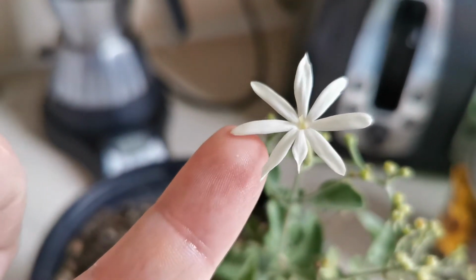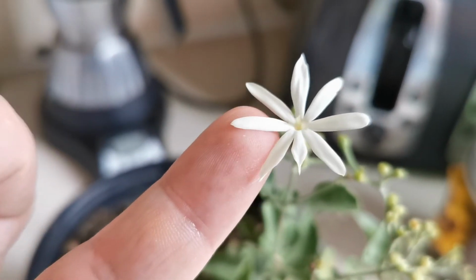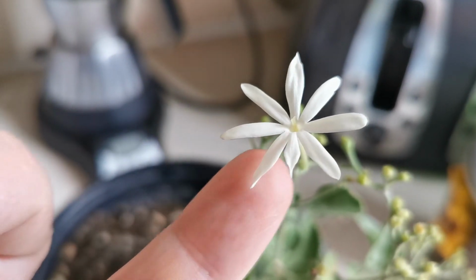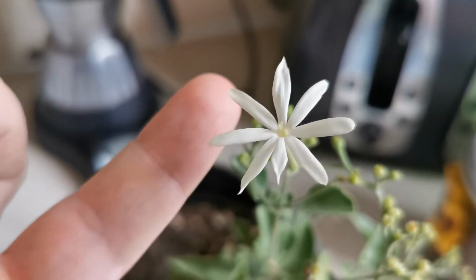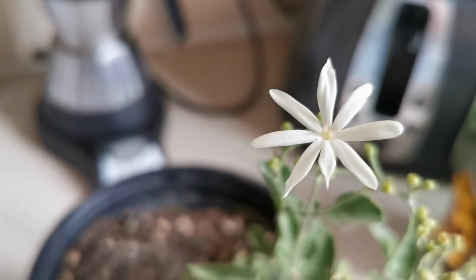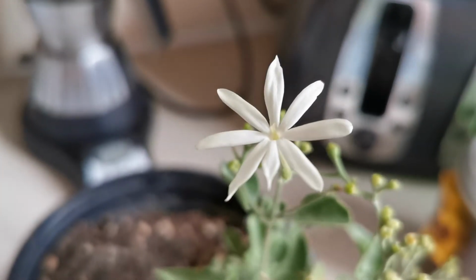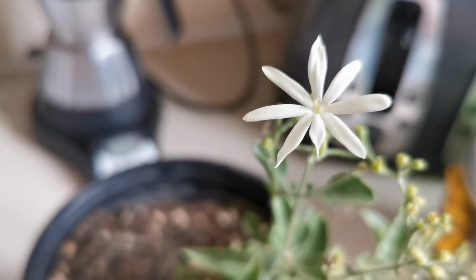They are more like very ellipsoidal, very elliptic. I would say almost like a pinwheel. It is quite different from the description I found of Jasminum abyssinicum.